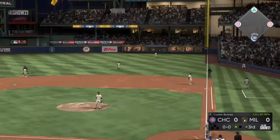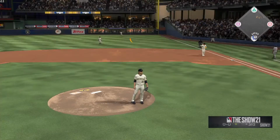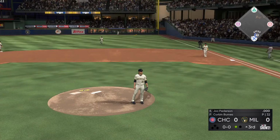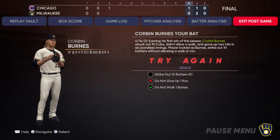Jock swings and sends a ball to deep right. And that ball will stay fair, and it's gone. A home run.